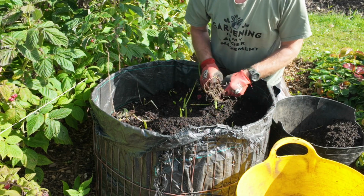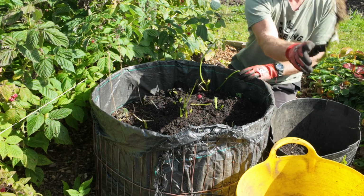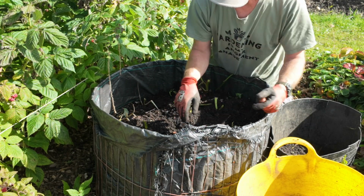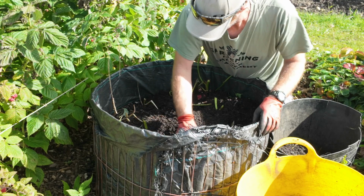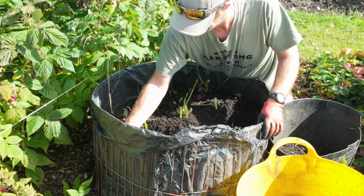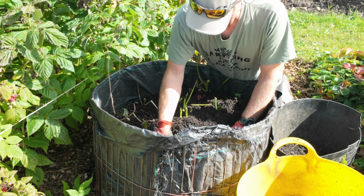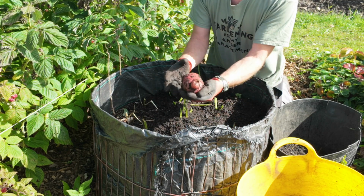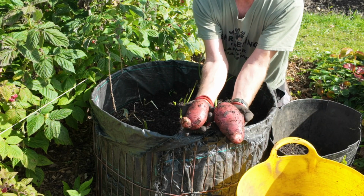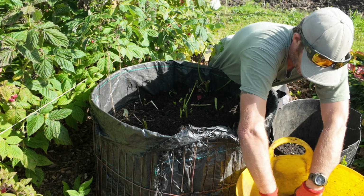I need another container, don't I, for the foliage and any bits. I'll stick it down there. God, there's some weird shaped ones in here. There's another weird shaped one which is almost the same as that other one, look. It's a bit strange.